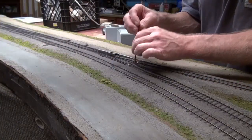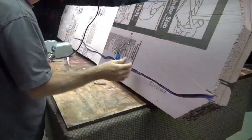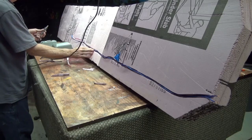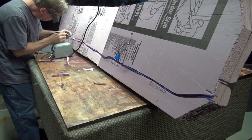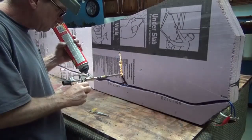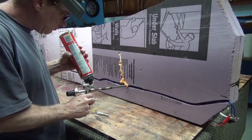I ran wire through the foam in 10 locations, providing power feed wires to the rails. I cut a groove into the bottom of the diorama to accept a main power bus wire. Now that's the blue wire that you see here. All of the power feed wires from the track will be soldered to this bus wire, which will then be pigtailed out the end of the diorama, which I could connect alligator clips to, providing power to the diorama outside during a video run-by photo shoot.